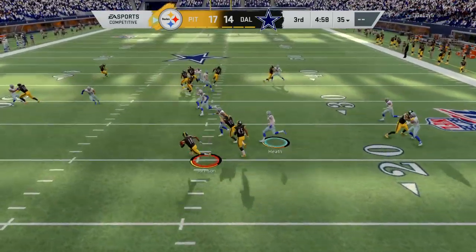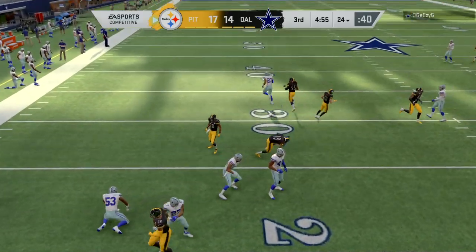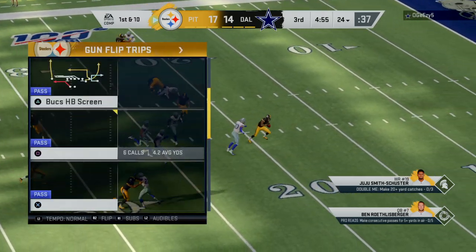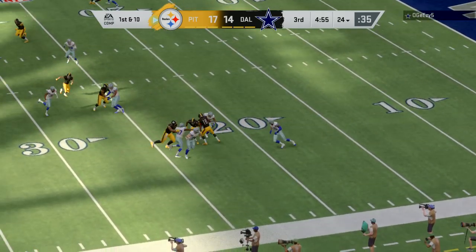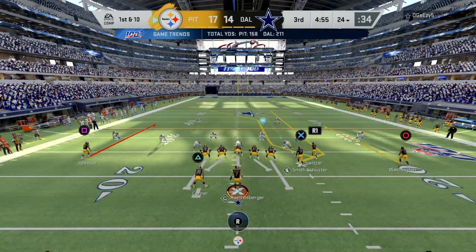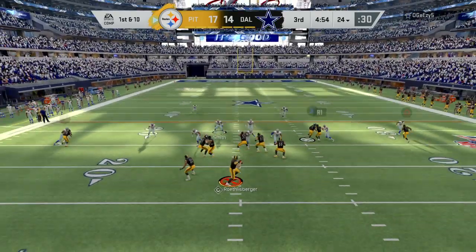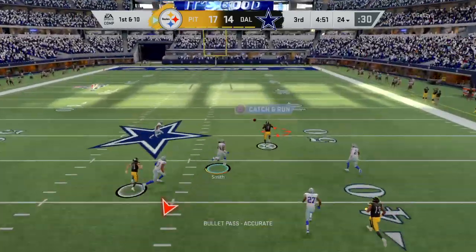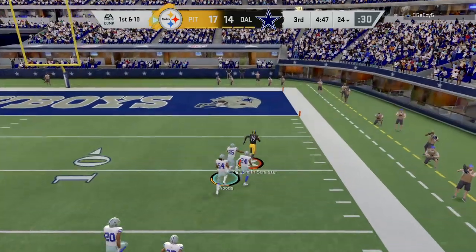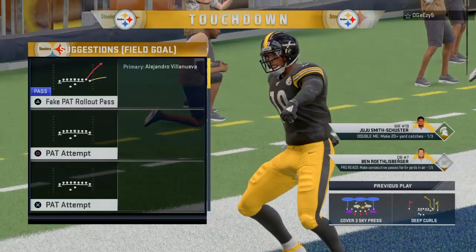This fielded a few yards into the end zone. It'll bring it back to just about the 25, call it the 24-yard line. Big Ben and the Steelers with a first and 10 at their own 24. Out of the gun, it's Roethlisberger. Open man right side is Smith-Schuster, complete. Pass the 20. And into the end zone. Touchdown, Pittsburgh.